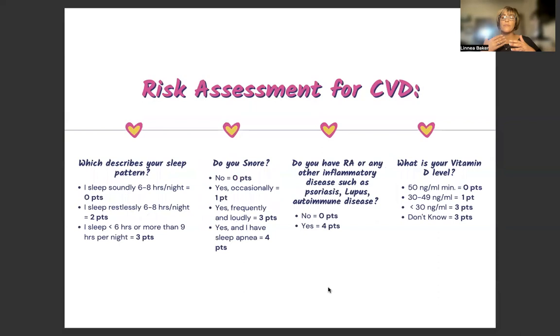Okay, so anyone who's been working with me on a health journey, or has listened to some of the things I've talked about in these presentations, we talk about sleep really being like a medicine. Sleep is so, so important. So we want to describe your sleep pattern to know what points to give you.